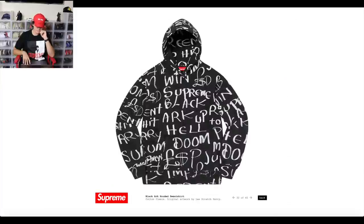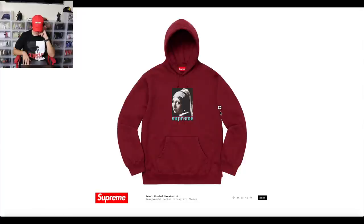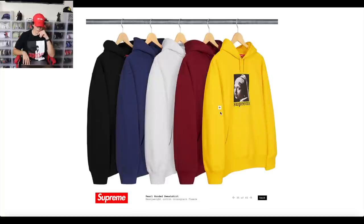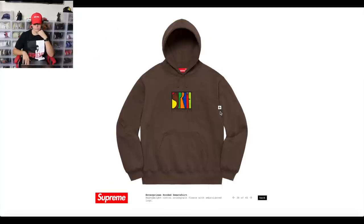This, all right. No. What is this? Pearl hooded sweatshirt. I feel like this will resell. Not my favorite style, but I feel like it will resell. This. Yeah, I don't really like that. I feel like I could find something like that at Walmart. Let's see this. Enterprises hooded sweatshirt.